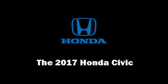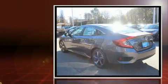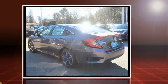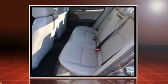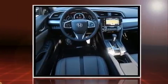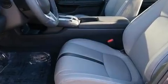Treat yourself to a test drive in the 2017 Honda Civic. This four-door, five-passenger sedan offers the features and options for which you've been searching. It features a front-wheel drive platform, an automatic transmission, and an efficient four-cylinder engine. The engine breathes better thanks to a turbocharger, improving both performance and economy.